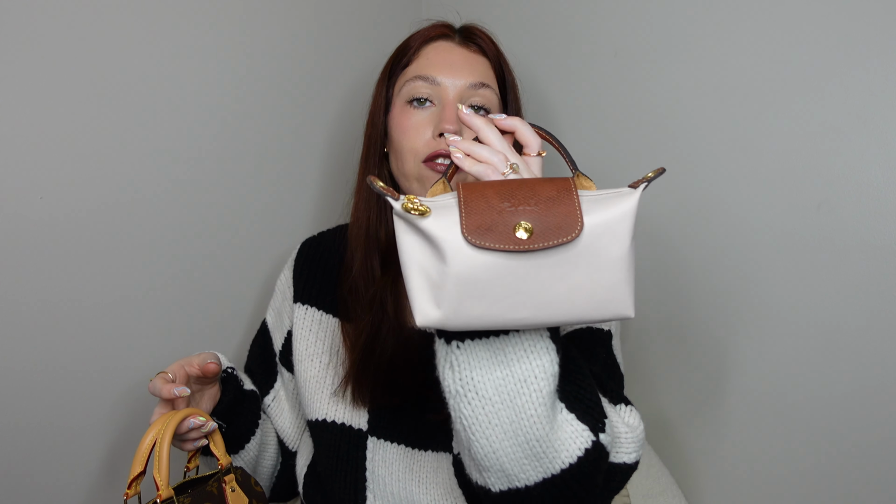Next, let's talk about the Louis Vuitton Nano Speedy. As I said before, they are comparable in size. However, again, the Nano Speedy is a little bit taller. It's more of a duffel bag shape, so it can fit slightly bigger items, but this is wider. This fits my phone with ease, no problems whatsoever, but I really have to squeeze my phone into this bag for it to fit. So again, this one's a little taller, but this one's wider. So it just depends on if you have wider things.